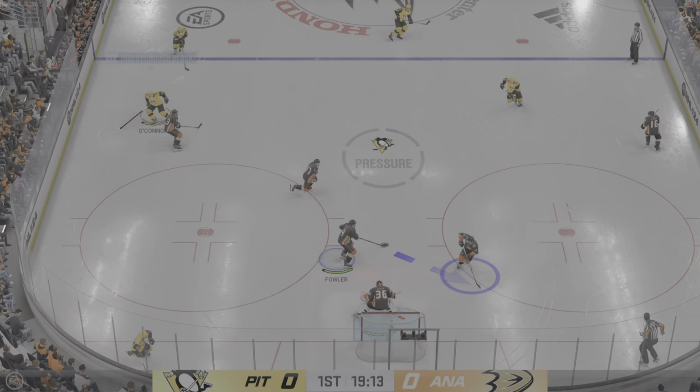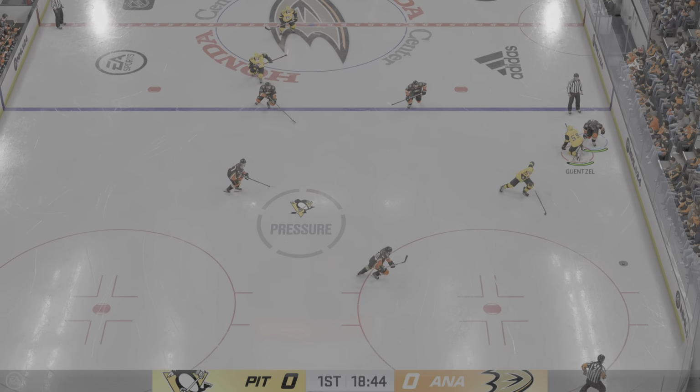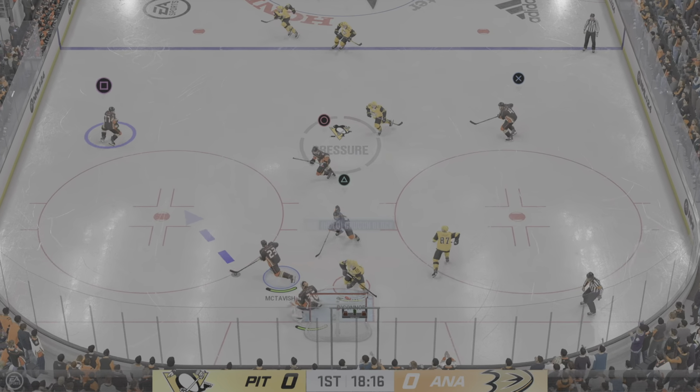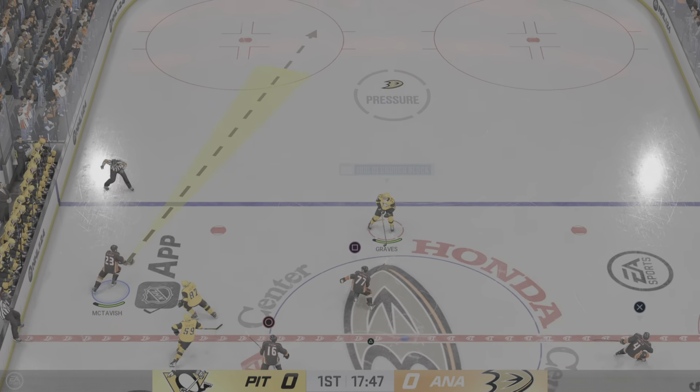Anaheim's gained possession along the boards. Here's a chance to get it out. Oh, and that's blocked and kept in at the line. It's amazing when there's so much ice available and you hit the player square in the shins. You've got to find a way to get that one out.